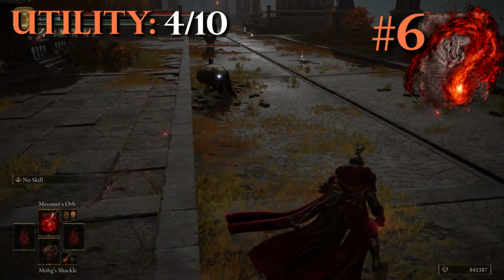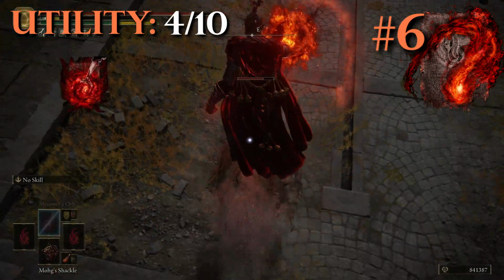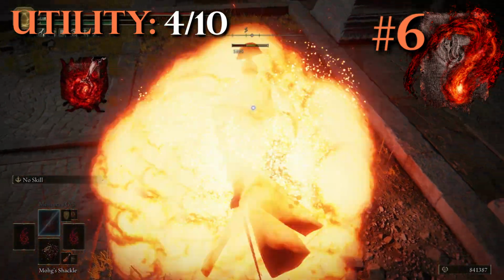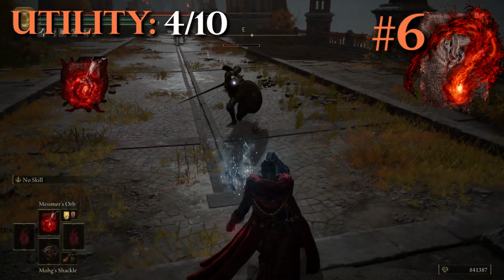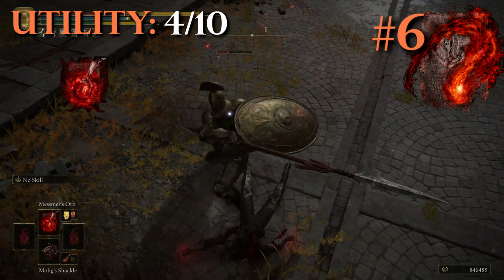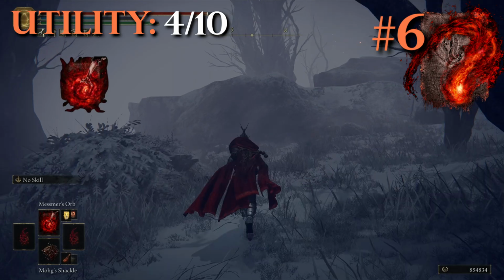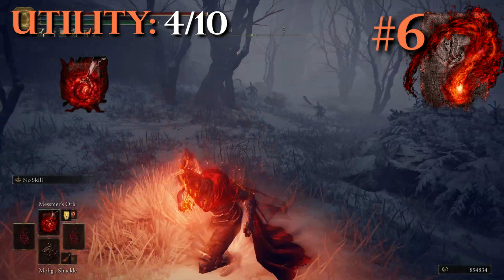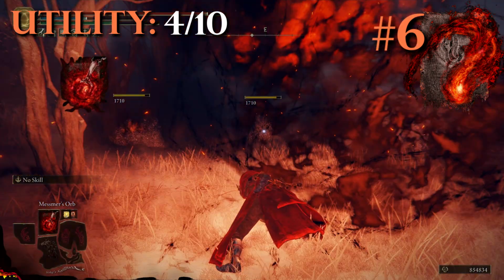Utility, 4 out of 10. While Mesmer's Orb does allow you to perform a semi-dodge on most melee attacks, consistently making use of it this way takes some skill, as an enemy that locks on when you're already hovering is more than likely to hit you out of the cast. Should you succeed, you will also knock any remaining enemies back in a deceptively large radius.